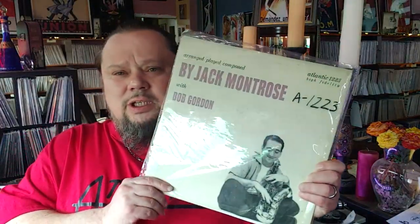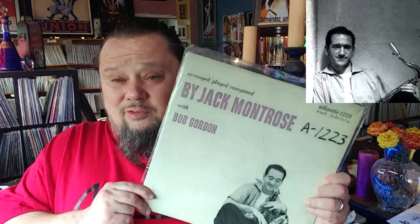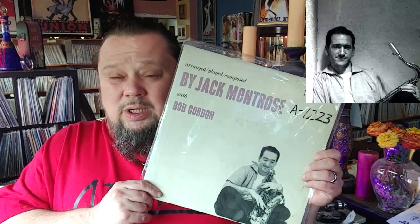Jack Montrose, fantastic player, West Coast scene, part of that whole Kenton, Woody Herman group. He's a great player. Bob Gordon's also a fantastic baritone player. This is a tough record to come by, number 1223. And I found this probably 6 months ago. I've really enjoyed it the 2 times I've listened to it.